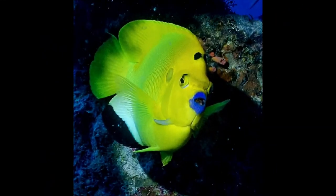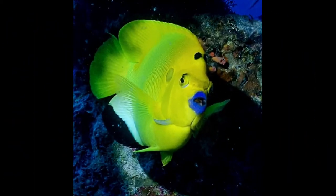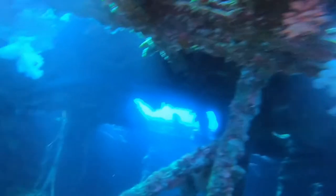The thing is, while I was looking at those fish, I saw through the shadow of the wreck this enormous kingfish hunting. Take a look. He's absolutely huge, and he's like a black shadow. There he goes.